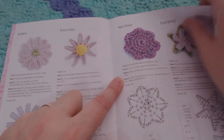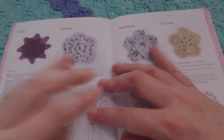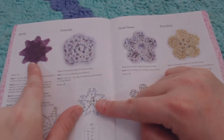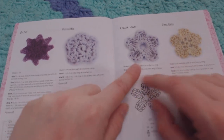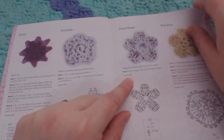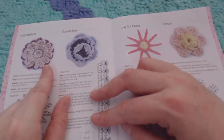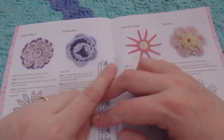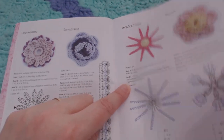Now if you hear me laughing throughout this, this is me trying to get my tongue around the words that the patterns are called for. Right, our next one is an orchid, this one here. Then there is a periwinkle, a cluster flower and a peacock daisy. We have a large gaberia, a damask rose, a long star flower and a blossom.